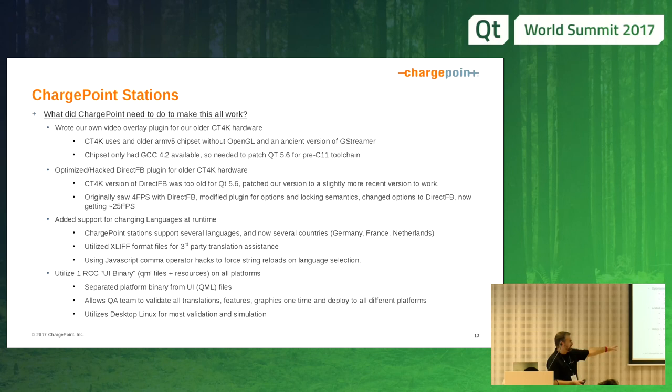And as I mentioned earlier, this allows our QA team to validate all the translations, all the features, all the graphics at one time in one place on a simulation system. And once we've done that audit, we're able to deploy it to all of our stations that are out there. And as we have more and more partners coming online, they have small tweaks or requests where they might want to have a certain graphic on their screens or a different layout for buttons for their localization. And we're able to do that and then have QA audit without having that station in-house for each and every one of those units.